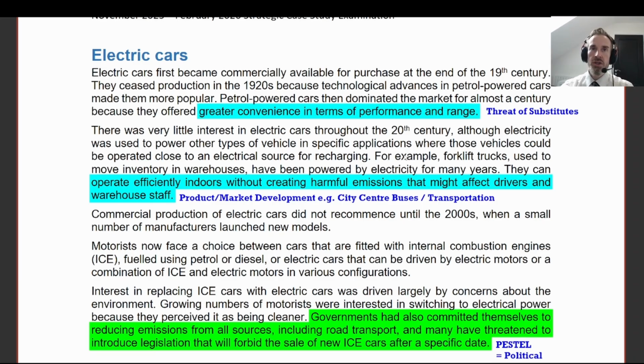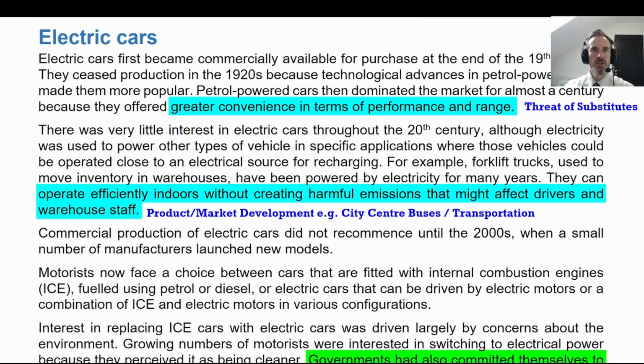So again, pretty standard in terms of case study. We generally find that the examiner likes to give us a little bit of background. And as I mentioned, I like to pause after each paragraph and think, okay, why would they say that? How could they bring that out in a question, or can I relate that back to any particular model or theory that I've learned from E3, P3, and F3?